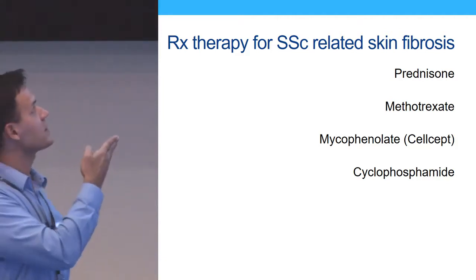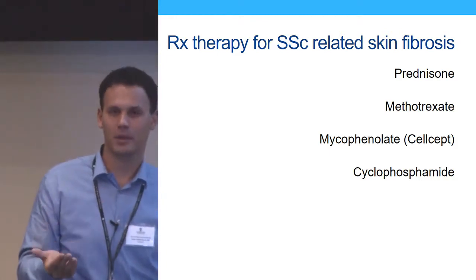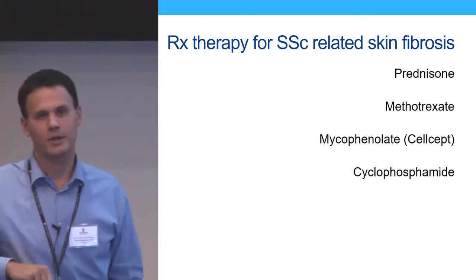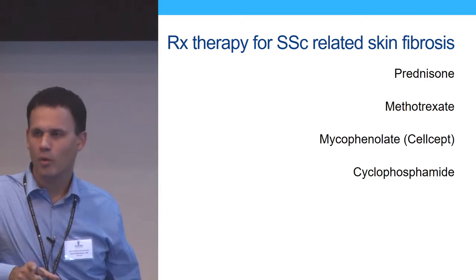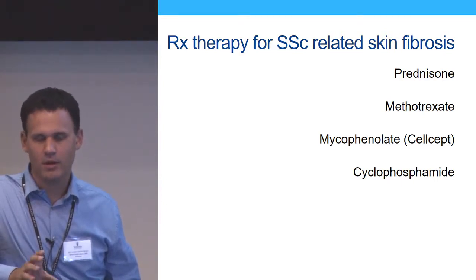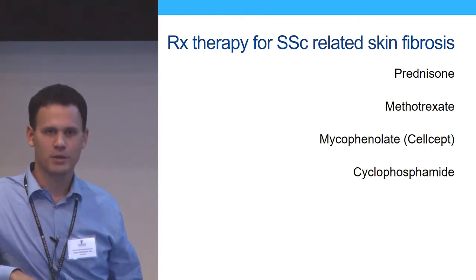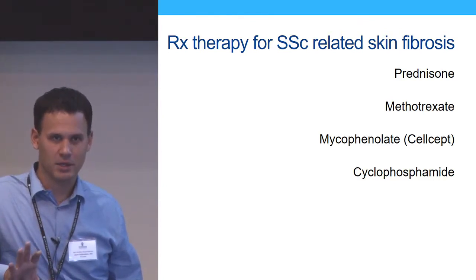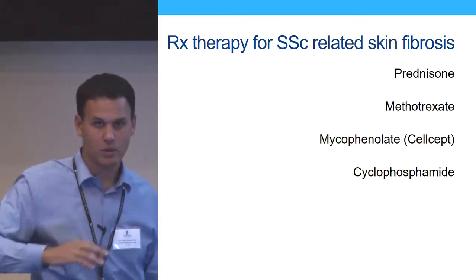And so I've listed here the 4 medications that I think we more commonly use for skin involvement. Prednisone is controversial because not many of us would be excited to use more than 10 milligrams. The reason for that is that there can be a risk in higher dose prednisone use, so above 15 milligrams, of precipitating something called scleroderma renal crisis. But will we sometimes use low-dose prednisone?